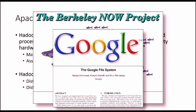Now, the interesting thing was, in 2003, they published a paper, and this is the top part of it, called the Google File System, GFS, by Sanjay Ghemawat and Shun-Tak Leung. In it, they described a file system that you could run against a distributed cluster of commodity hardware. That's what Google had been doing internally. They published a paper. Very interesting. They started publishing more papers in that time frame, 2003.